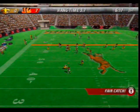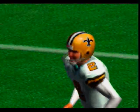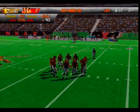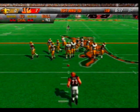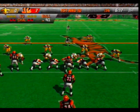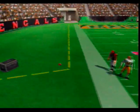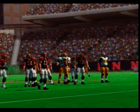And he chooses not to return this one. Fair catch made at the 41-yard line. First and 10. Will start the drive at the 41-yard line. New Orleans goes with a four-man front. Nice play fake. Gets rid of it. Almost intercepted. Got just a little too much air under it. 88, the intended receiver on the play.